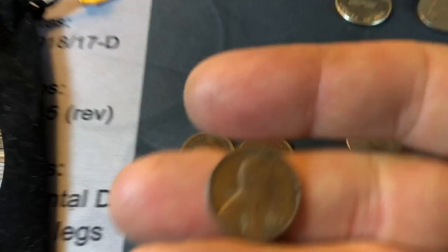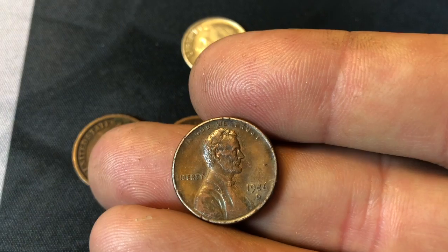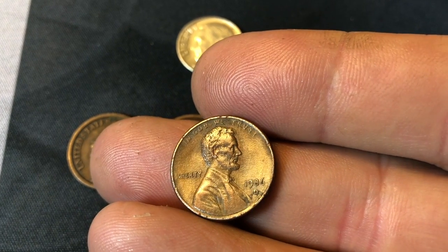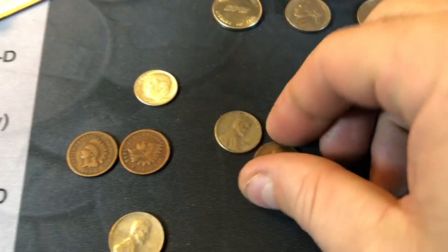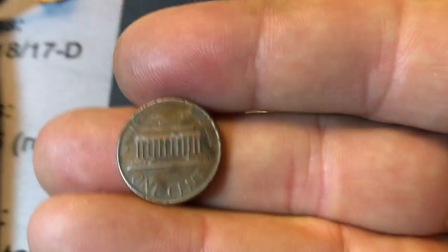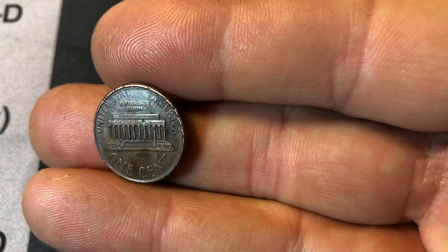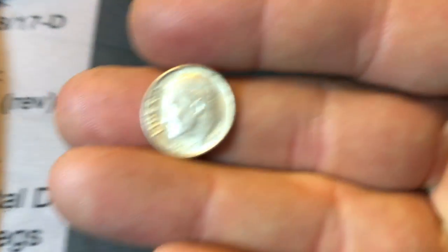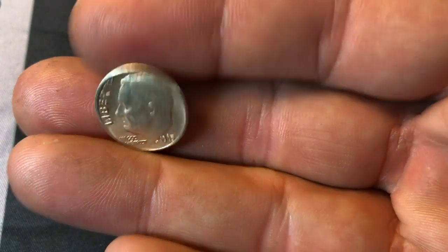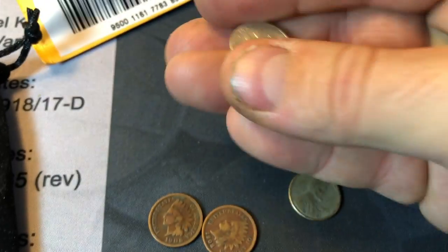Looks like we've got a penny here. Oh yeah, it's missing the L in Liberty, or it's very faint. And so this must be the grease error that you're talking about for the pennies. Oh yeah, missing some of the lettering as well at the top. So strike through grease error penny, that's really cool. Here's the 63 Philadelphia dime. So I'll be adding that to my book.